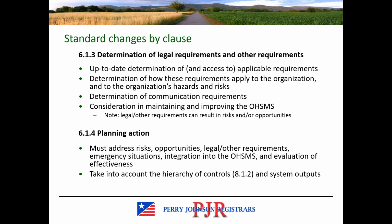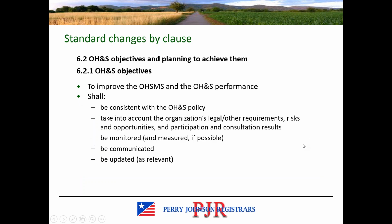As a reminder, for those of you who are familiar with the OHSAS 18001 standard and the related OSHA requirements, there is a hierarchy of controls that has not changed from the previous standard, and the requirement to adhere to that is still found in ISO 45001. The actual hierarchy of controls can be found in clause 8.1.2, so we'll get to that as well.